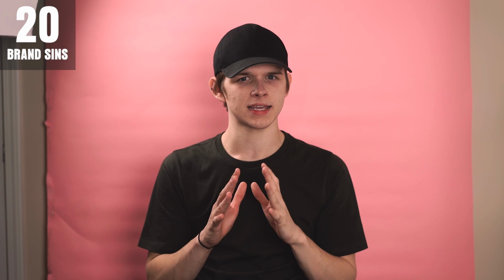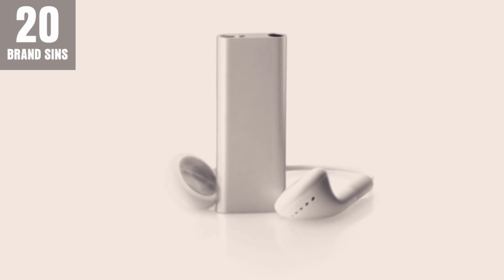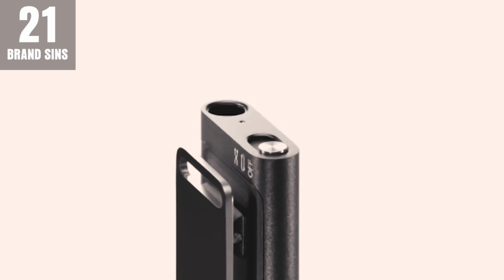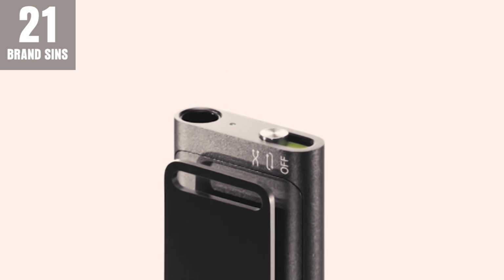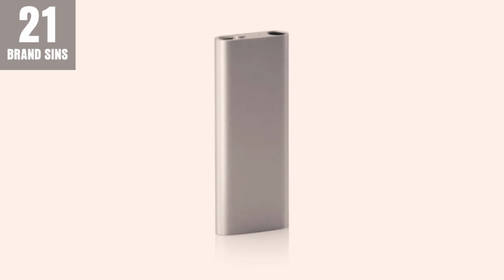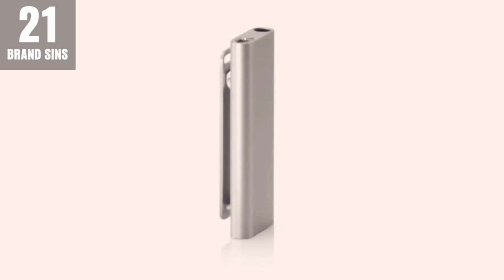The third generation of the iPod Shuffle is quite a puzzling thing. Released in March of 2009, it was touted as the first music player that talks to you, making it more difficult for schizophrenics to function in everyday life. The actual iPod doesn't have any controls on it, with the exception of a little slider to turn it on and off. There's no controls whatsoever. It's just a little stick.